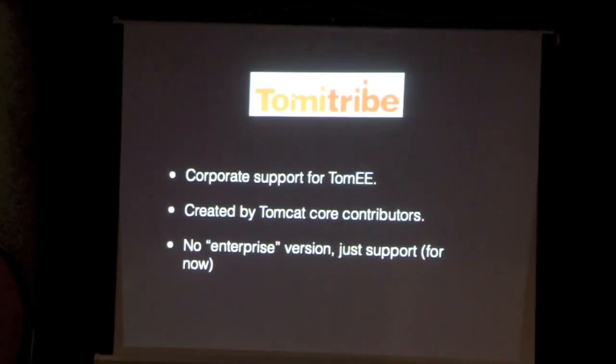And you can buy commercial support for it now, and so far they haven't said that they're going to do an enterprise version and leave their open source one as a second class or anything like that. They're only selling support. So, worth checking out.